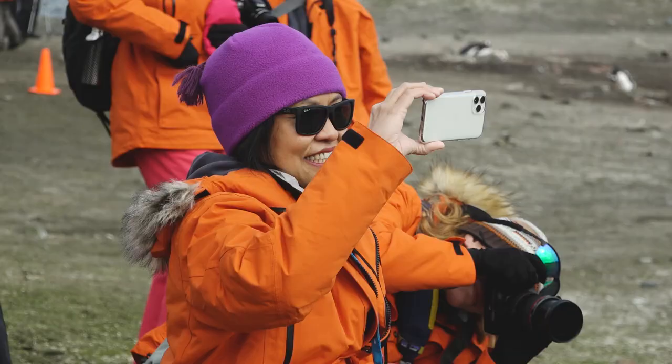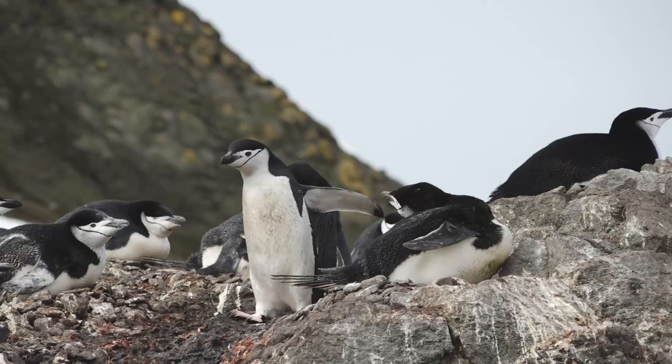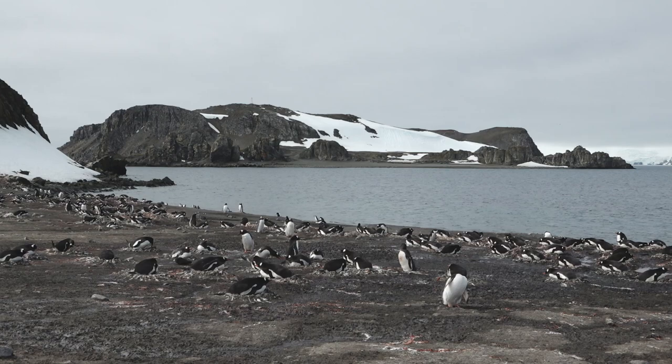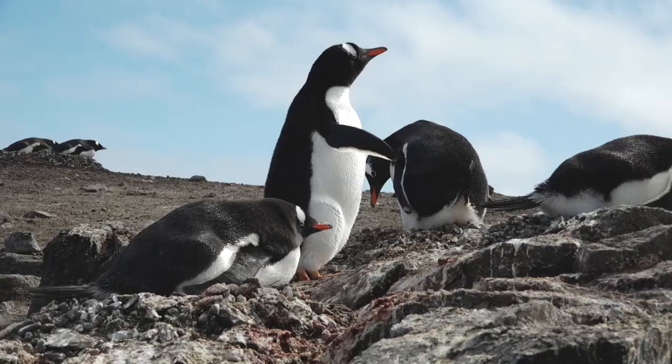When you first step ashore, your senses are just overloaded. The sight of all these penguins and the smells, it fills the senses. It's really quite an experience.